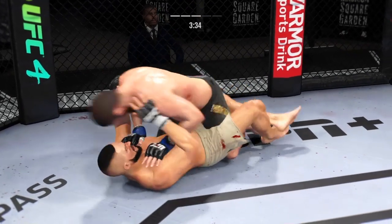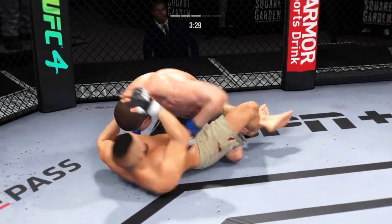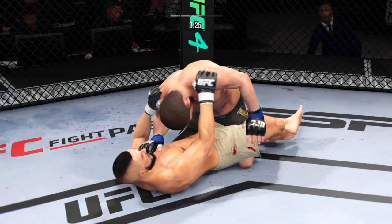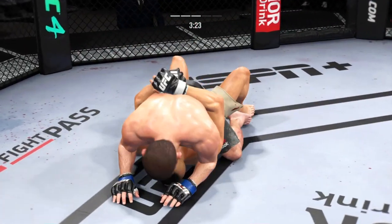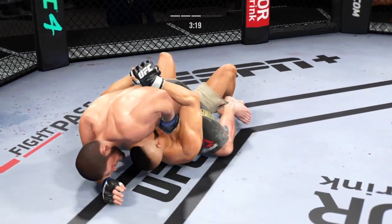Looks like he may try to hip escape. Well, you got to be working off of your back. He's certainly doing so here. Nice punch. Lands with the ground and pound here. Oh, he postured up there, gained some valuable separation. And now the ground and pound starts.